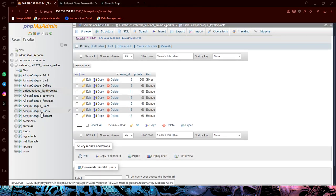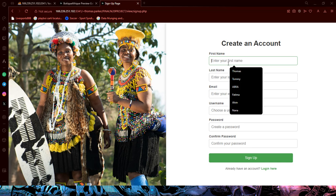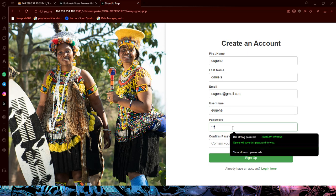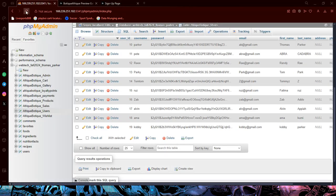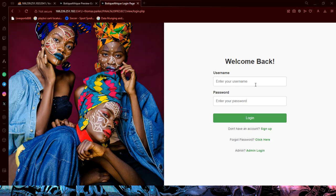Let's take a look at this database. When we look at the users table, we see that we have 19 users and we are now about to create our 20th user. So let's just use any name for the new user. As you can see, I've successfully been able to sign up. And when we look in the database and refresh it, the change has been reflected. It's a 20th user now. So we are just going to the login page to confirm that.